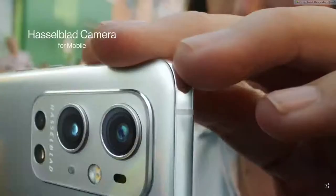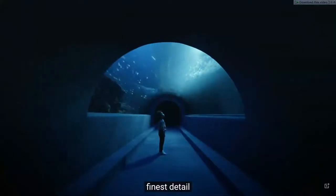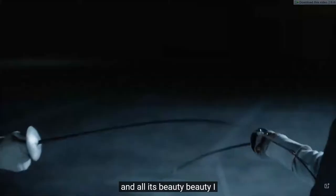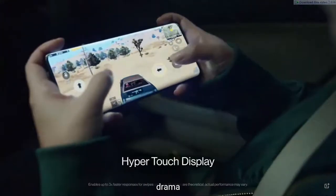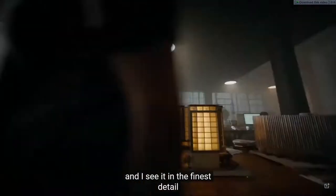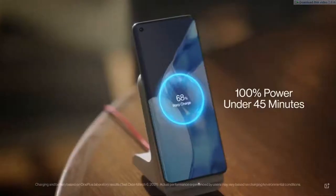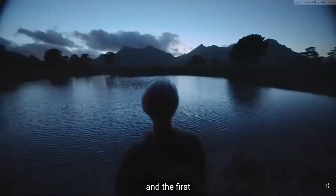I saw the first light, the first steps. Now I see much more in the finest detail. Capture Earth in all its beauty. I see action. I see drama. And I see it in the finest detail. Moments of inspiration. For the first light.